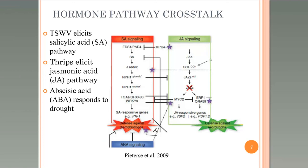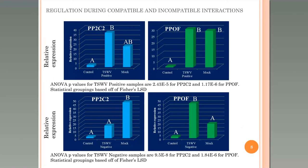And an important thing to note from this figure is that the jasmonic acid and salicylic acid pathways are antagonistic of each other. It is host specific. This figure is from Arabidopsis, which changes from plant to plant, but generally it's accepted that if jasmonic acid pathway signaling goes up, salicylic acid goes down and vice versa. And then abscisic acid inhibits the salicylic acid pathway while being synergistic with the jasmonic acid pathway.